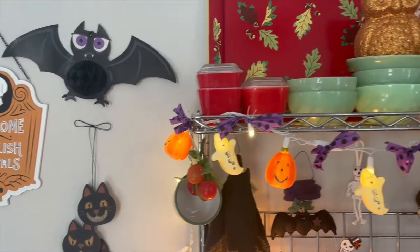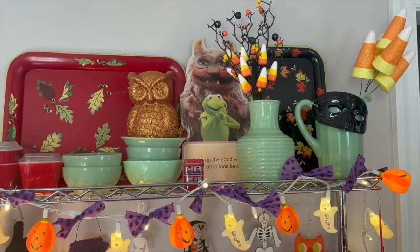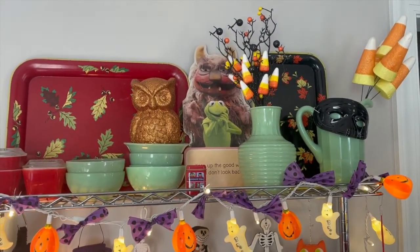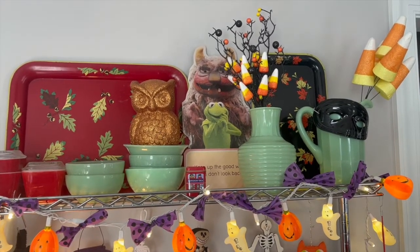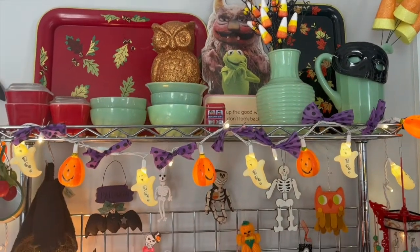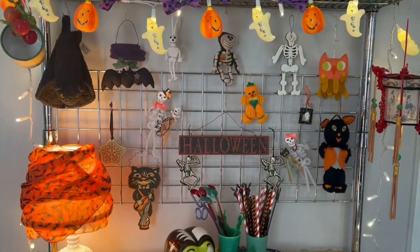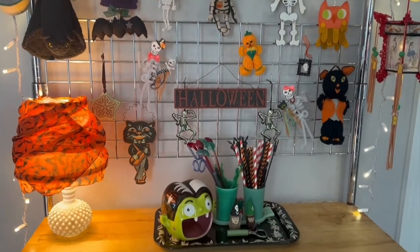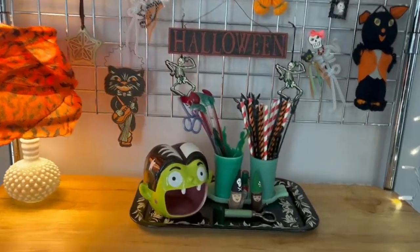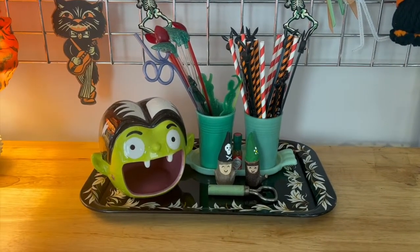This is my wire baker's display rack. I like to tuck Muppets in where I can, of course, and I love the vintage trays with the fall leaves. Love me some candy corn and glitter. These are a bunch of ornaments. Some of them are vintage. And this little guy, the vampire, came from Target, and the tray is vintage.